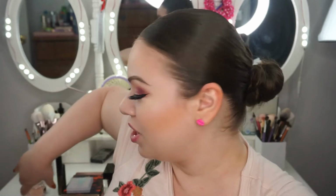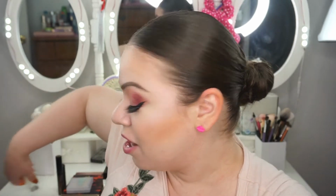So the first product, and I got two fragrances. I'm not really as much of a fragrance person as I am a makeup person. So I do have a good amount of perfumes, but my makeup is a lot more. So I just wanted to show you the two fragrances that I got.